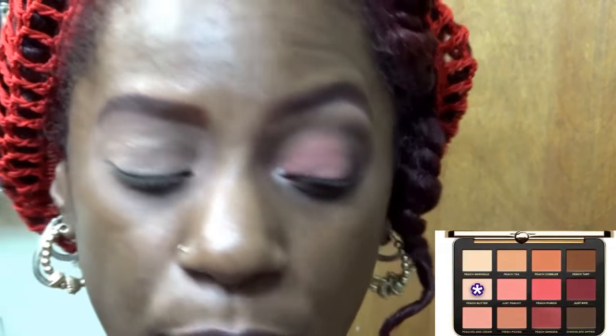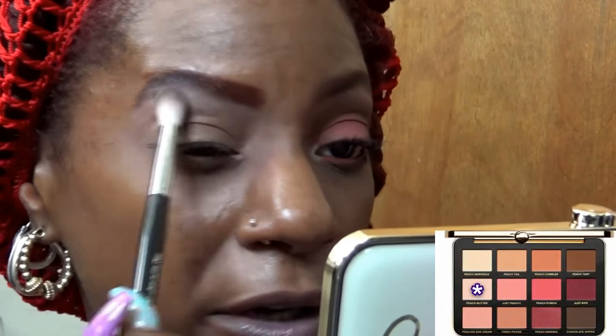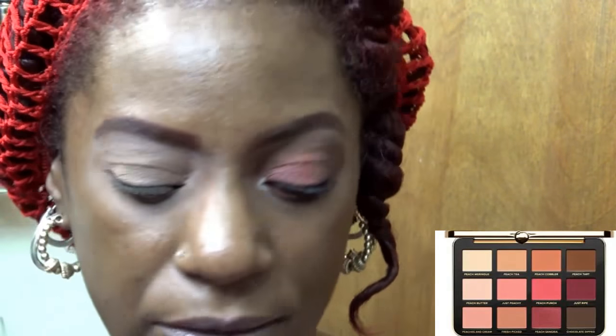However, that color is too light. So I'm still going to go in with it because as you can see it's kind of bright there. So I use the Peach Butter, and you're supposed to put it up under the brow bone area. And the brush that I'm using is the Sephora Pro Featherweight Crease Brush. And I put a generous amount because it's going to be blended over. And as you can see, it definitely gives you that light, bright, high brow bone color. And I went pretty much under the whole brow bone, if you can see that there. That's why it looks like that over there as well.